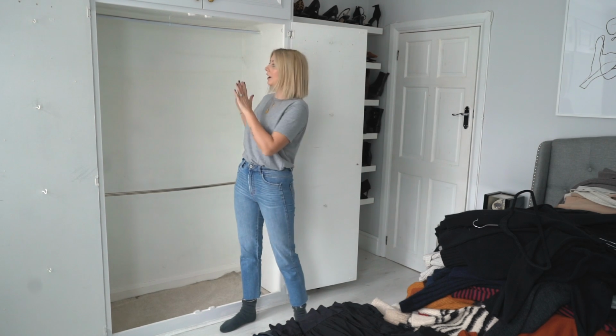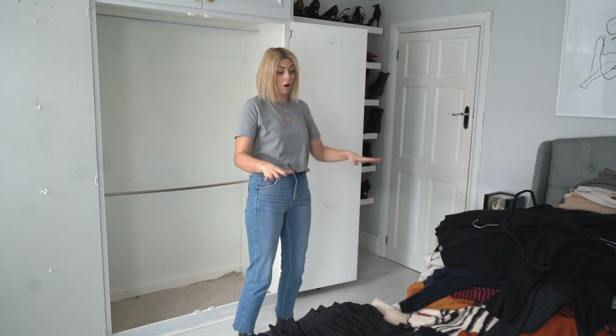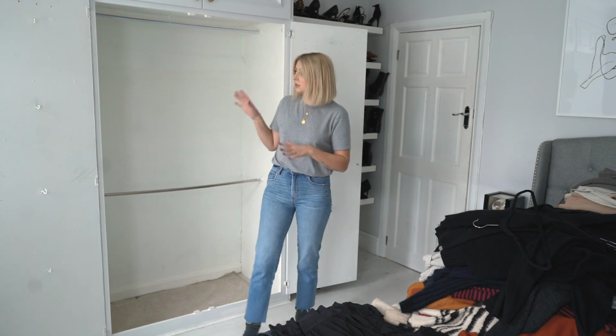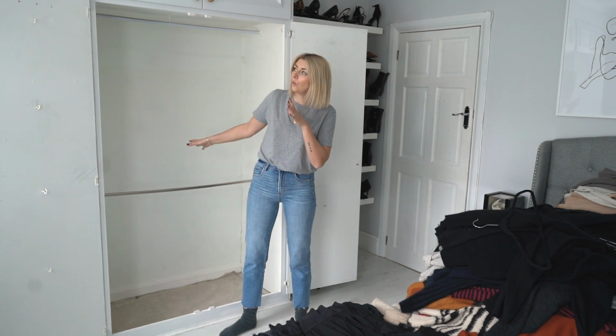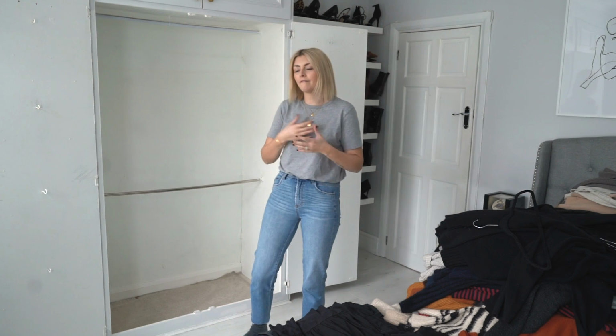Okay, now that I have successfully emptied wardrobe number 1 onto the bed, I am going to start to decide how I want the new logistics of my new spring summer to work. So obviously you guys saw how it was laid out before. I'm very much one of those people that gets bored really easily.